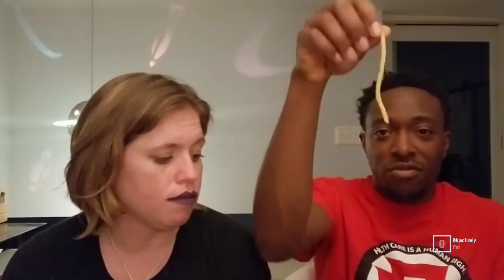And then there's this noodle. The noodle definitely tastes like an Airheads Extreme. If you ever had an Airheads Extreme, it just tastes like that. Not too impressive. It's like Sour Patch. That's what it tastes like, Sour Patch.